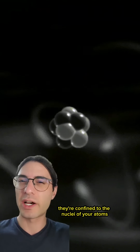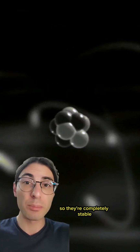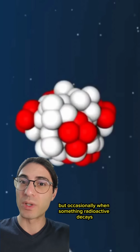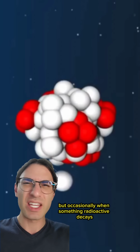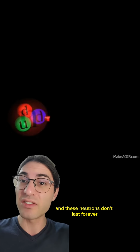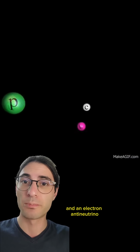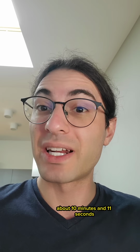They're confined to the nuclei of your atoms, and when they're in a nucleus, they're held together by the strong nuclear force, so they're completely stable. But occasionally, when something radioactive decays, they give off neutrons that fly freely, not trapped in the nucleus of an atom. And these neutrons don't last forever. Instead, they decay into a proton, an electron, and an electron antineutrino. And they last, well, about 10 minutes and 11 seconds.